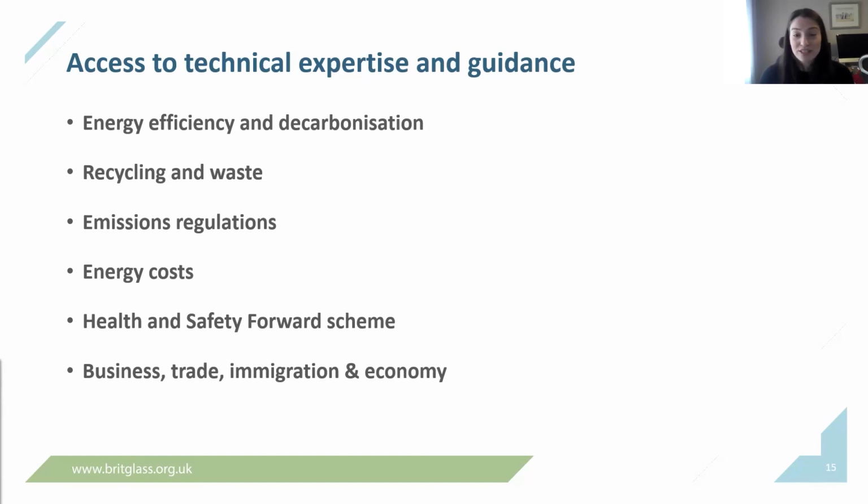We also look at, obviously, business, trade, immigration and economy. We work with members and government to ensure our industry can plan, invest and grow successfully in the UK. Along with this, we have access to key government stakeholder groups and individual contacts within DEFRA, BEIS, HMRC, and this is obviously critical to our work in representing the sector.